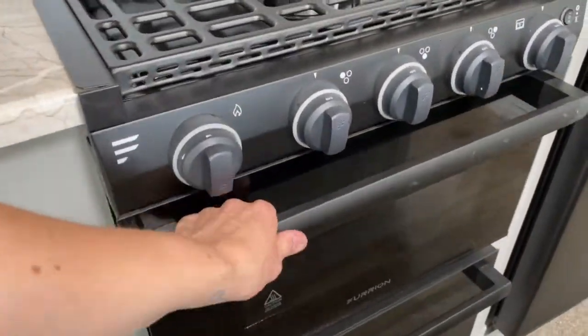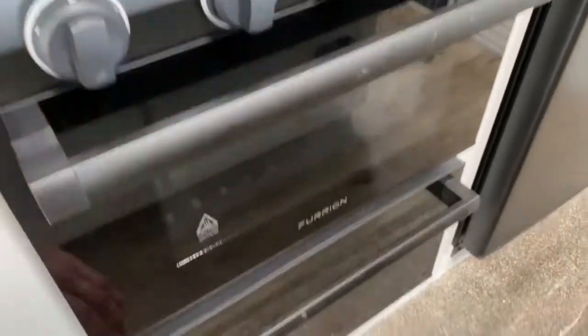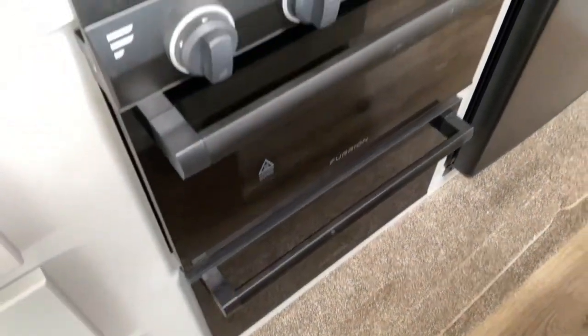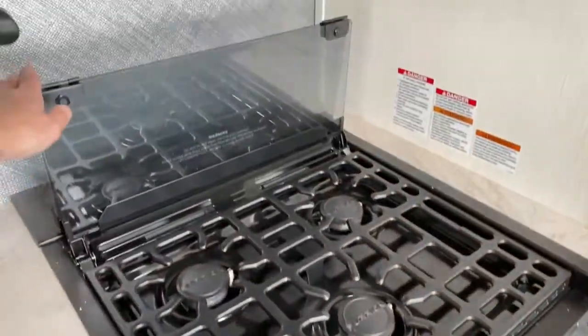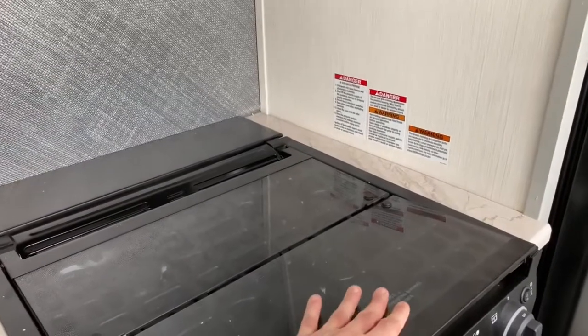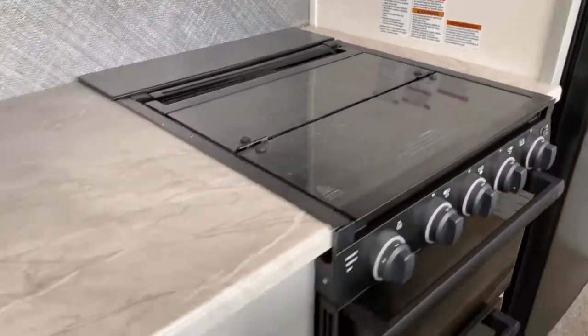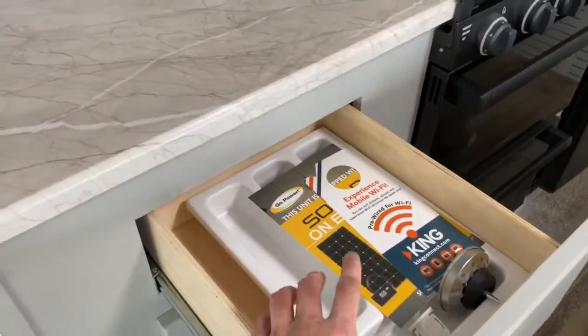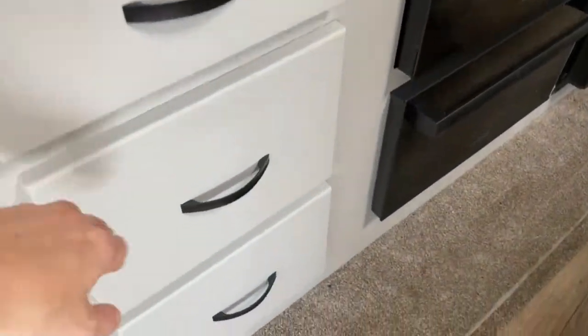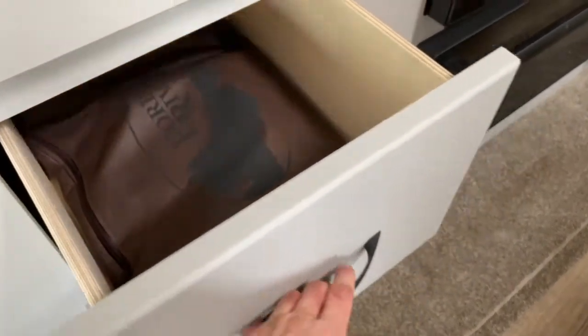Below that, below the oven here, is a nice large drawer. Great place to store pots and pans, and I do love the fact that they did make it match the oven. You do want to have your glass backsplash down while you travel to prevent it from shattering. Does come with the silverware organizer. You got a couple of fairly deep drawers here as well. On the island, you've got some cabinet space.